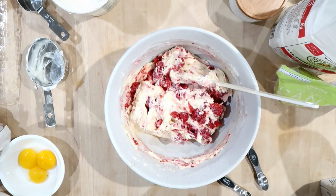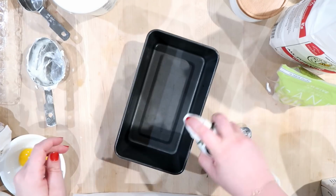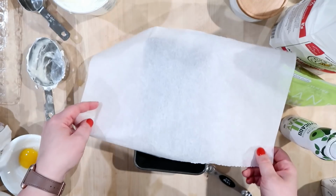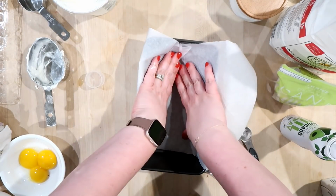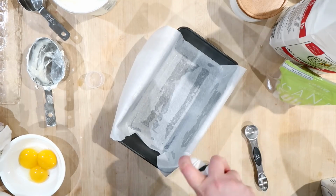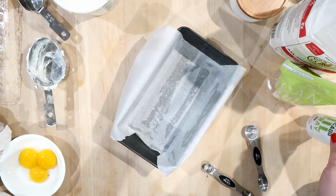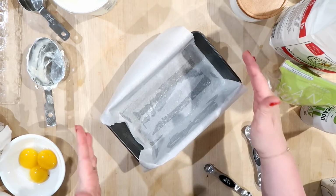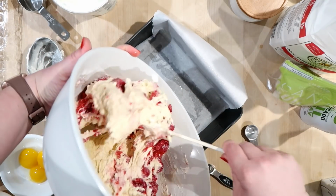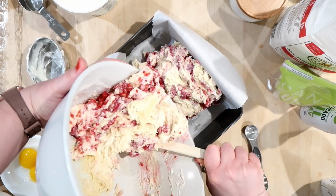Okay, I'm gonna grab my pan. All right, so I've got a loaf pan here, and what I like to do is just spray it with a little bit of oil to make sure that the parchment paper sticks. And then I do spray the parchment paper with a little bit of oil too, just because loaf cakes or breads or whatever can be kind of finicky and hard to get out. This bowl is so heavy. I should have picked a bowl with a handle. Okay, I'm gonna put the batter in here.